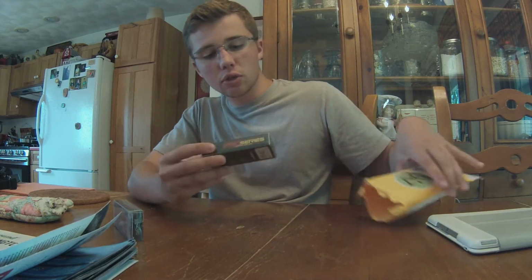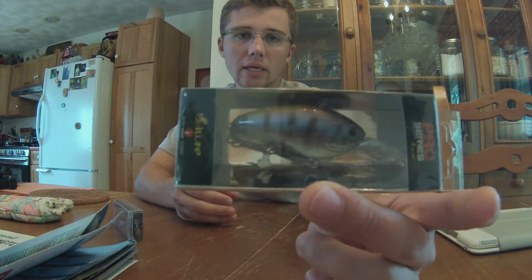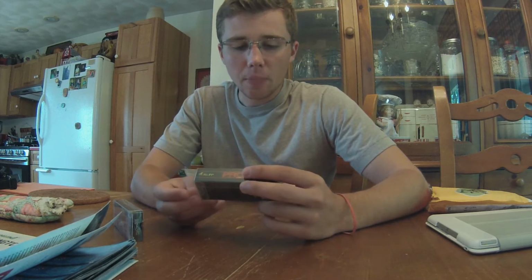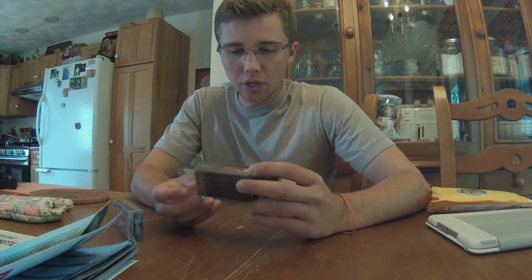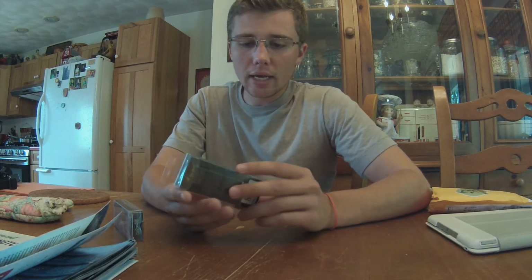And then the next lure is a suspending bluegill crankbait. Have never used the suspending crankbait before, so pretty excited to try that out. I think it'll do pretty good for us. It has VMC hooks on there. So I'll go ahead and take this out on the water, see how many fish we can catch.